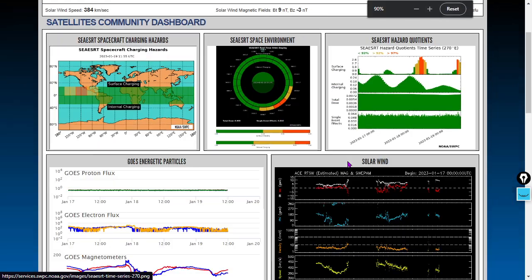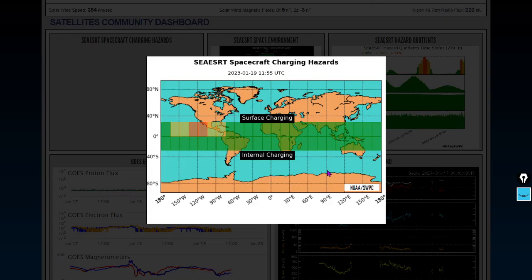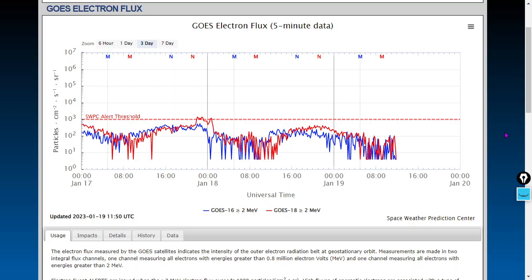So here's our bonus features segment. Satellite charging hazards. We've got some minor surface charging hazards here over the central Pacific Ocean, caused by low-energy electrons on the outsides of spacecraft. The GOES electron flux here, kind of low. It's about where we forecasted it yesterday. We expected it to be a little bit lower than a NOAA forecast, and indeed it is.